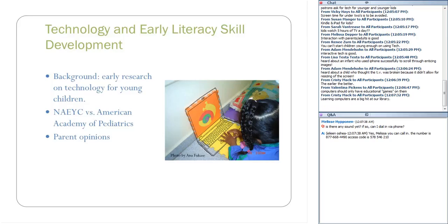This document, which makes recommendations for birth through age 8, states that it is the position of NAEYC and the Fred Rogers Center that technology and interactive media are tools that can promote effective learning and development when they are used intentionally by early childhood educators within the framework of developmentally appropriate practice to support learning goals established for individual children.